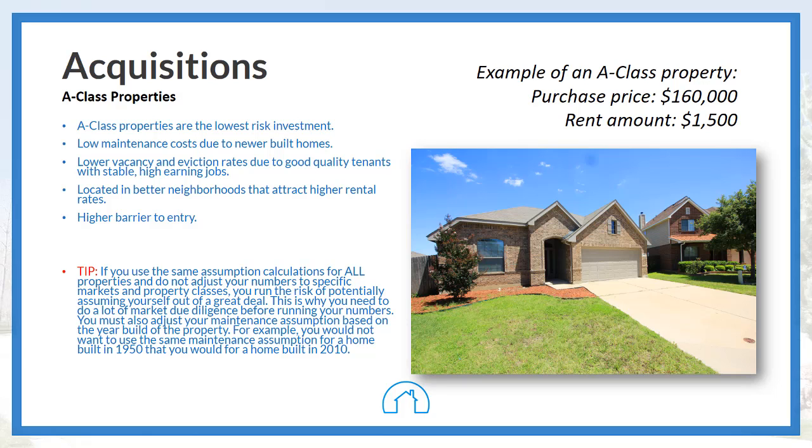That's why you need to do a lot of market due diligence before running your numbers, and you also have to adjust your maintenance assumption based on the year built of the property. So this property pictured, I think, was built in 2010. Are you going to use the same maintenance assumption for a 2010 built home that you would for a home built in the 1950s? You shouldn't, because if you do, you're probably going to end up talking yourself out of that deal.